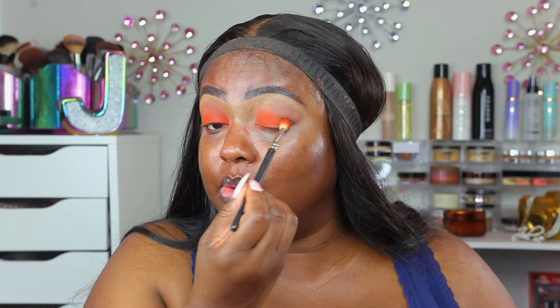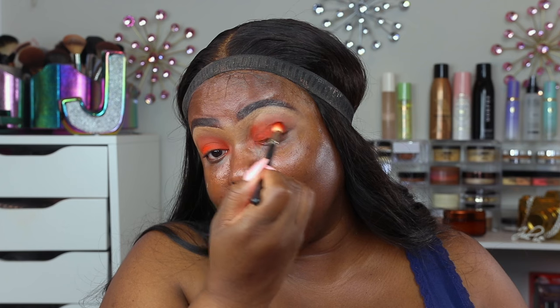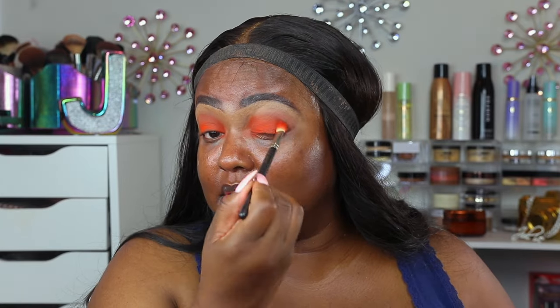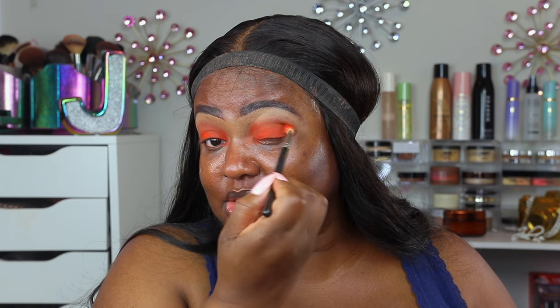I like this color and it's different. It's different from what I've been doing, so I wanna keep it interesting. I like this palette already because it has so many colors that you could take one palette on vacation and do a lot with it. Like you really can, because it has so many different colors in it. The color story is very, very versatile.